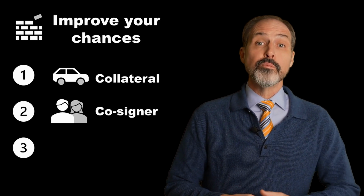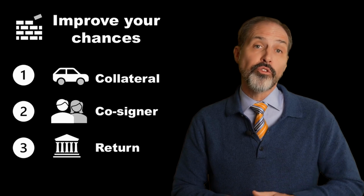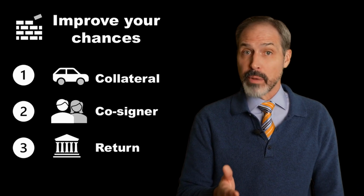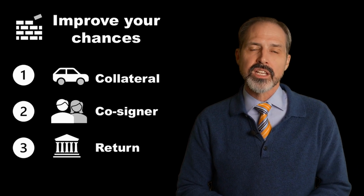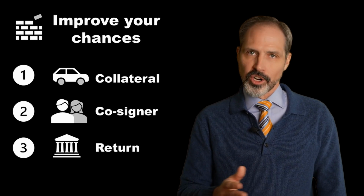The third way you can improve your chances of being approved is by picking a lender that you've used before. If you've had a positive, long-standing relationship with a bank or a credit union, you may want to start with them, even if you haven't borrowed money from them in the past. Some institutions will only lend this amount of money to current customers.